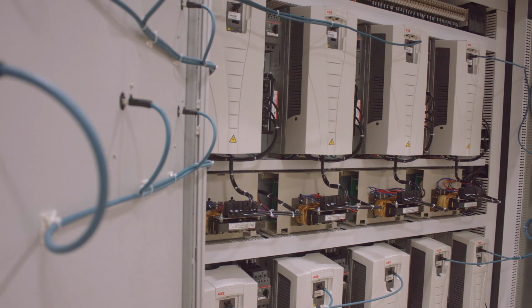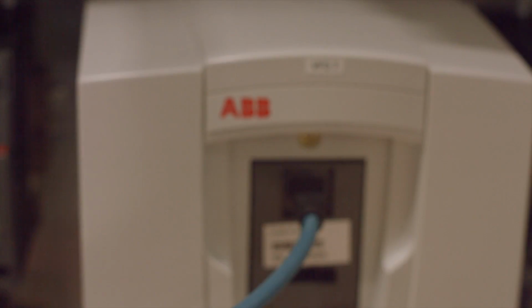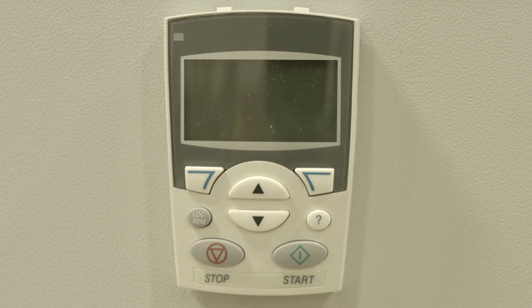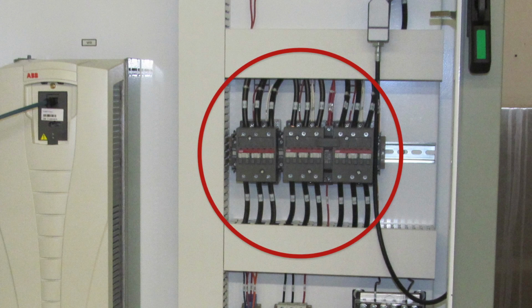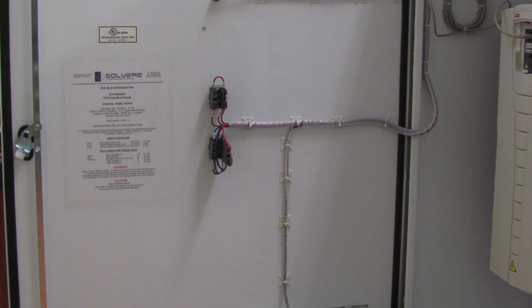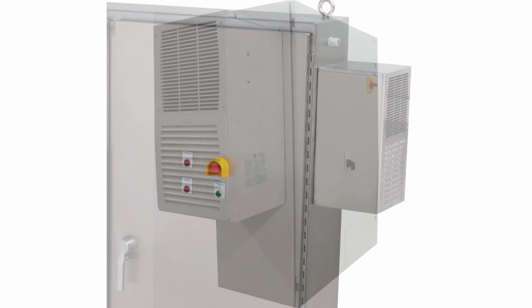Options include 230, 460, and 575 VAC. NEMA 1, 3R, 12, 4, 4X, and 7 enclosures. Door-mounted keypad. 3 contactor bypass. Semiconductor fuses. Enclosure cooling fans. Enclosure air conditioners. Enclosure heater. Arc flash enclosure.